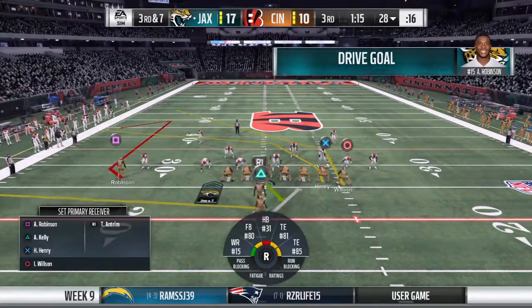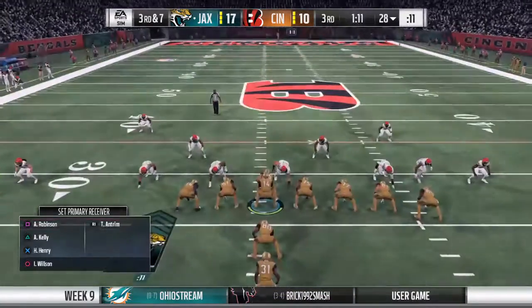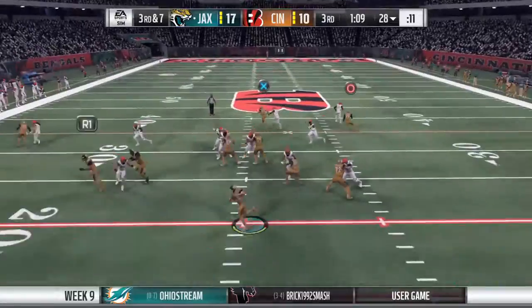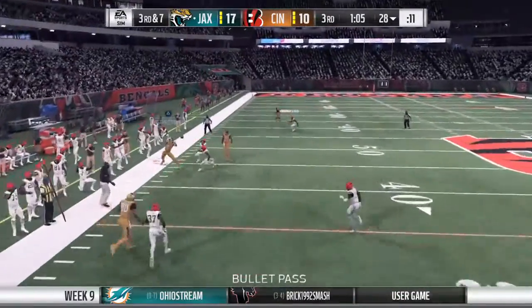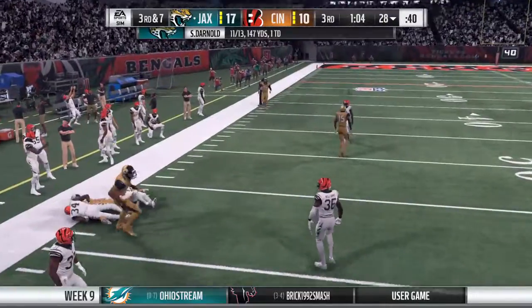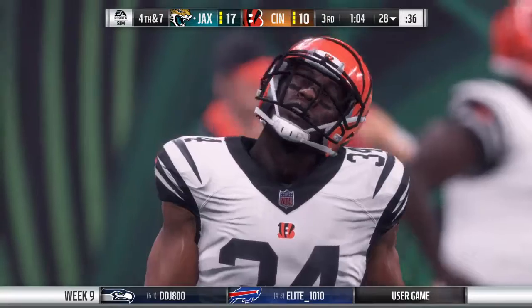The Jaguars on 3rd down. They've converted 3 out of 5 thus far. This is 3rd and 7. Back to throw. And fights through one man. And incomplete. The contact made the ball roam free and brings up 4th down.